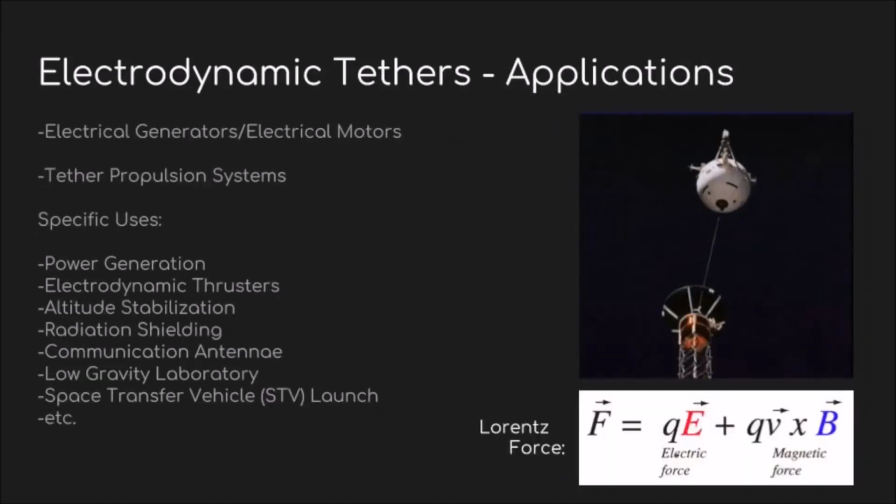Electrodynamic tethers can be used for many different applications. Broadly, EDTs can operate as electrical generators, converting kinetic energy to electrical energy, or motors, converting electrical energy to kinetic energy. Because of this, one main application of EDTs is in something called tether propulsion systems, which have the ability to change the orbit of a spacecraft. Tether propulsion systems are seen as a cheaper alternative to conventional rocket thrusters, active once the payload being transported into space has reached low Earth orbit.